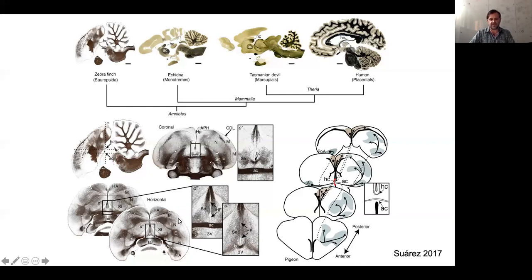Shown here, you can see very clearly in the horizontal plane with these letters M for mesopallium, the nidopallium is N, E is entopallium, and the arcopallium at the more caudal portions here is A. So all of these areas are somewhat equivalent to different layers. There's still a huge debate in the field as to which areas of the non-mammalian brain correspond to the neocortex, whether there is a field homology to different areas or whether different layers of the cortex would be homologous to some of these nuclei.